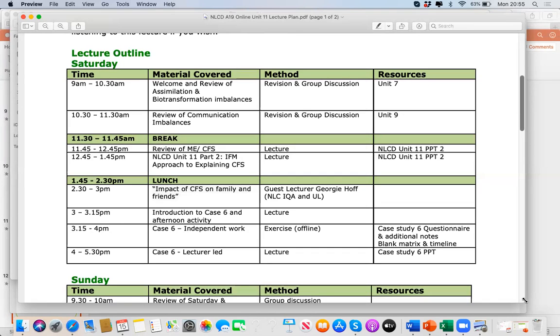I'll guide you very specifically on what slide numbers might be good to have done before the weekend, or if you don't have time, you can review them after the weekend as well, because what I didn't want to do is spend an entire weekend just lecturing you guys, because it's 114 slides. I could take 5 hours just talking, and I don't want to do that because I think you'd be bored.